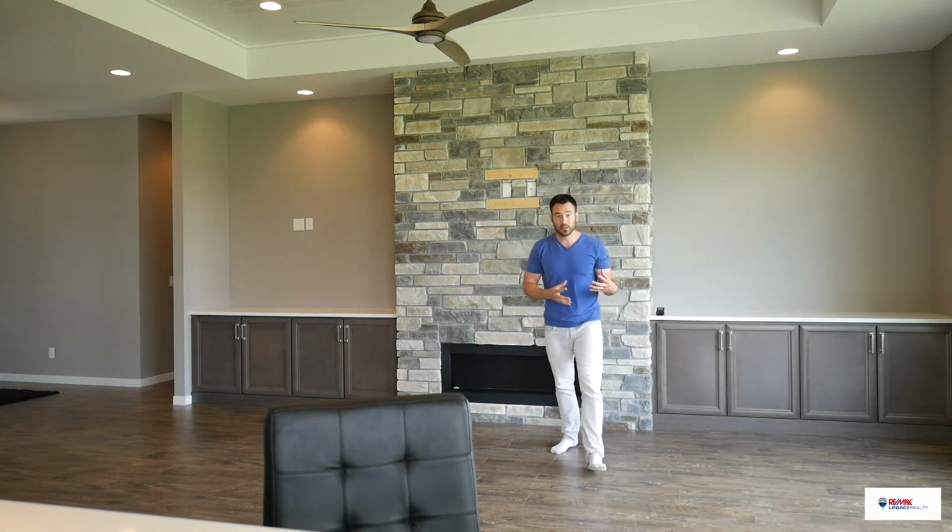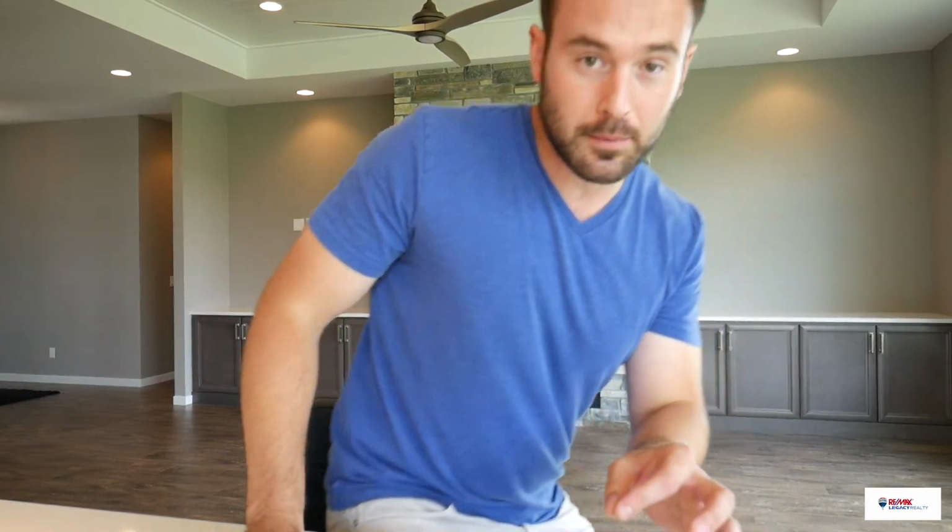If the home is completely framed, and you decide that you want to do floor to ceiling stone just like that, it's going to cause some issues. They're going to have to redo some floor trusses. They might have to reframe that wall and get everything ready to support that extra weight that you just put on there. So it's very important to make sure all of your selections are done, and it's just as important at this point to not make any changes to your selections.